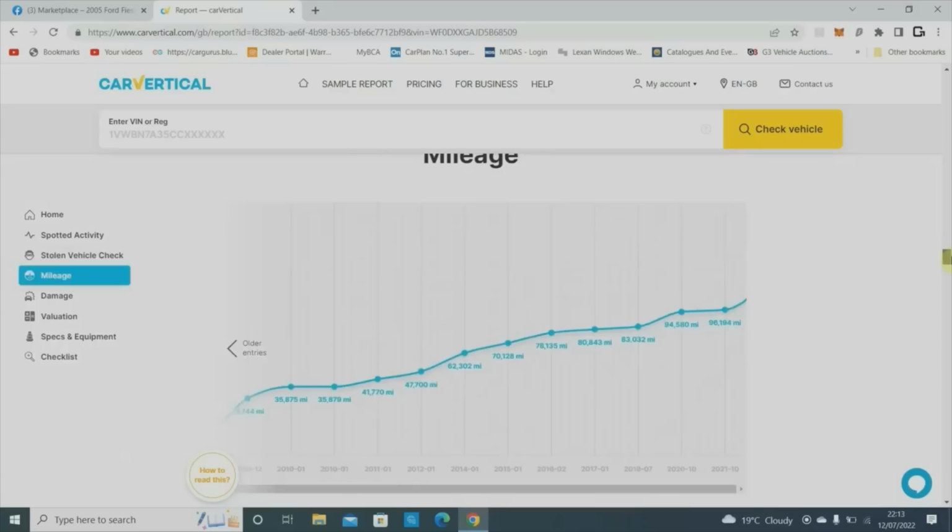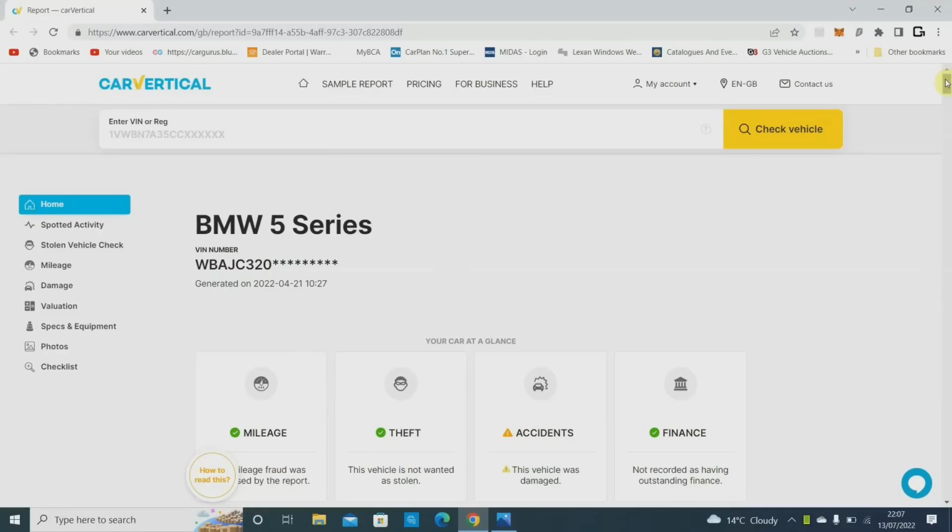Another interesting one, you have the mileage graph, shows you a nice continuous line here. That's a nice steady line. No big dips, which would indicate something dodgy going on with the mileage. That all looks genuine. Now we've been very lucky there with that Ford Fiesta. It could have very easily been a different story.